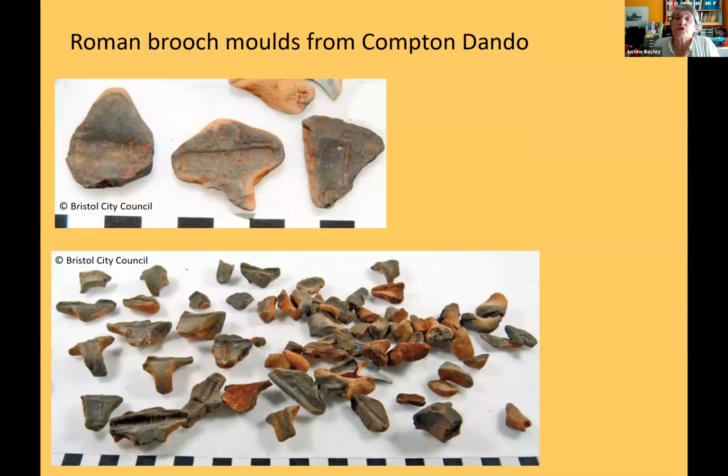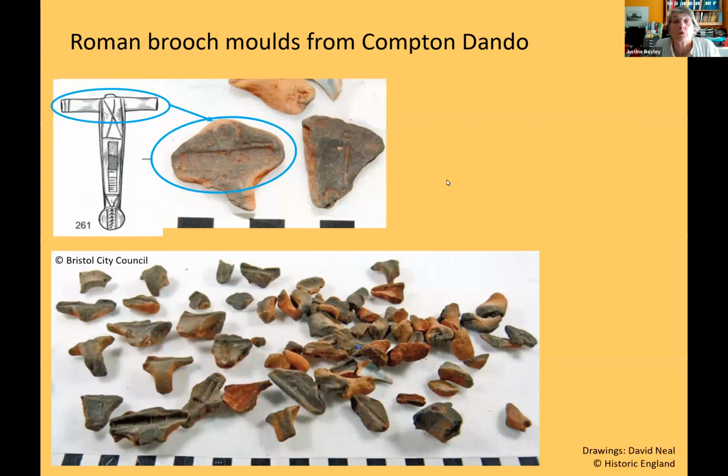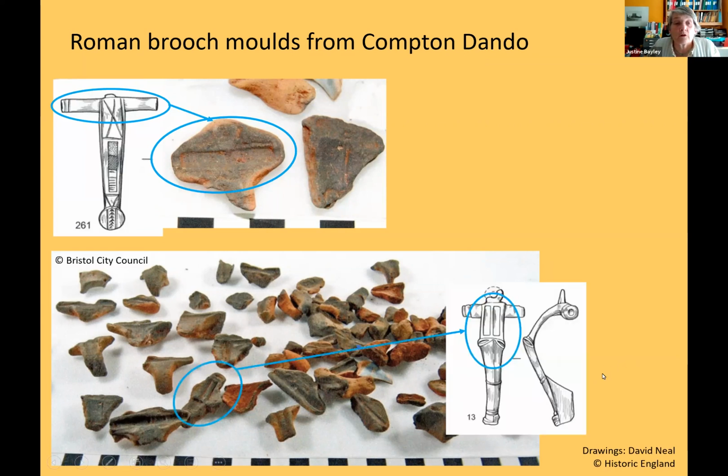Other types of brooch have front and back moulds rather than left and right, because of the form of the brooch. These are some of the moulds from Compton Dando, which have been recorded by the Portable Antiquities Scheme. You can just make out, I hope, at the top, a head loop from a T-shaped brooch, something like this one. Down at the bottom, you've got a couple of ribs along the body of the mould that would have made the sunken fields that would have been filled with enamel.